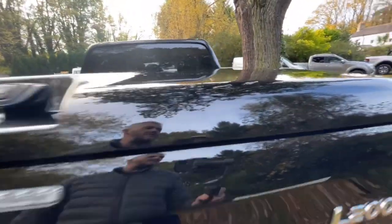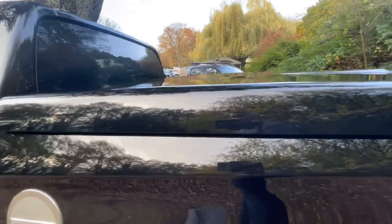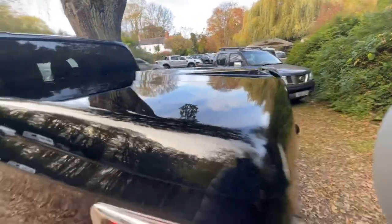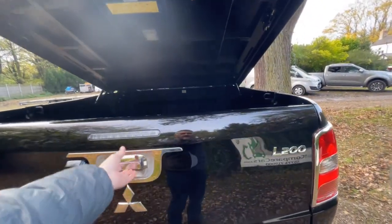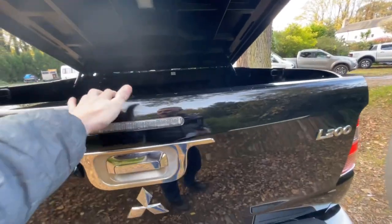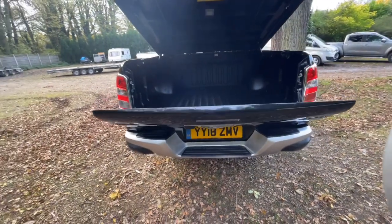Obviously it's got this lift up lid, which is colour coded. It's like a perfect match to me colour wise. And it's in really nice clean condition. I presume it's on pneumatics, but let's just check. It is. Pneumatics work well. Oh, the rear door's on a soft opener as well. Nice to see.